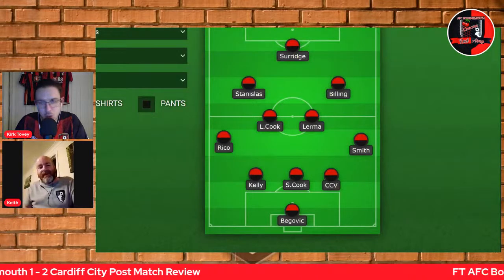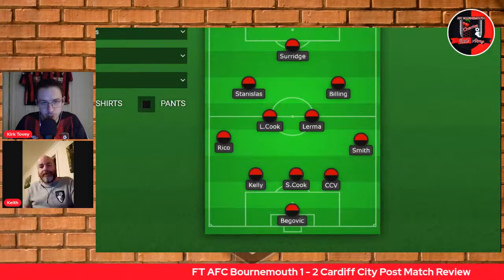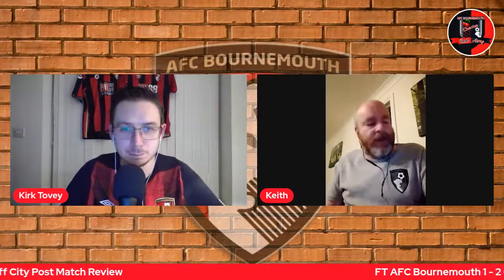The first 20 minutes would sort of play out how it's played out a lot for us this season. A lot of possession play, not doing a lot with it, not hurting Cardiff. No, we were playing around at the back. Again, that lack of movement up top. I was quite pleased to see Kelly moving, supporting the play in the first 20 minutes, and he did it in spells in the second half as well.